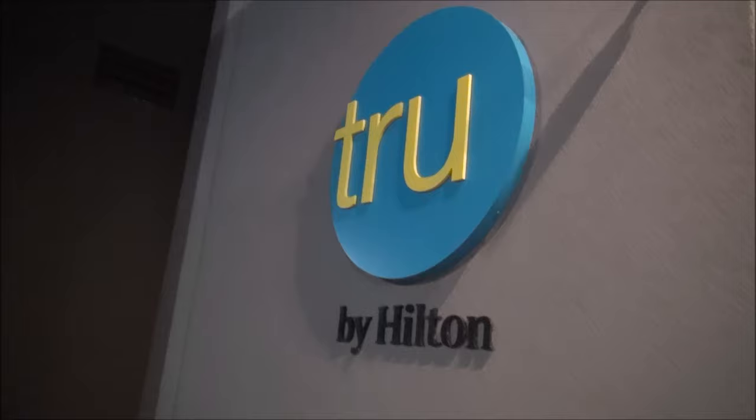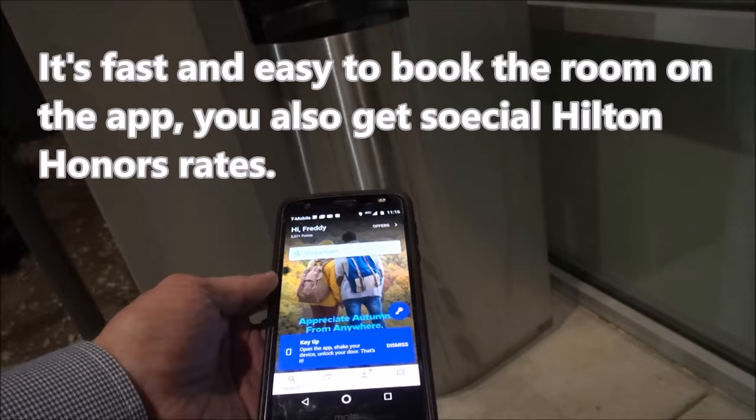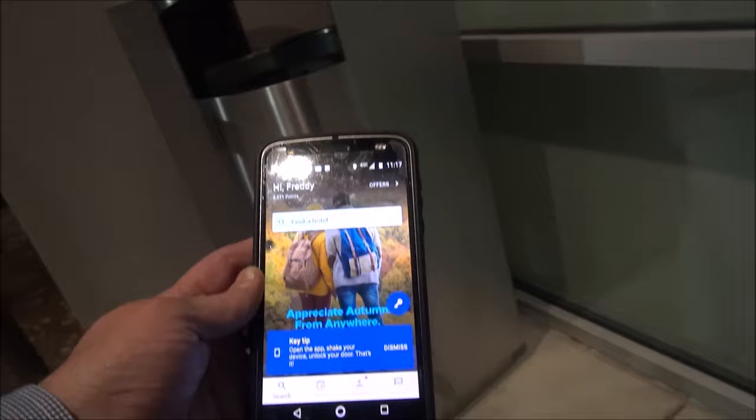Okay, it's Luxury Fred, and I have arrived at TRU by Hilton. And as I've been saying, I really like using my Hilton Honors app. Took me about 2 minutes to book the stay here. You can even choose your room on the app, and the thing that I love, especially during this crazy time, is you can do a whole touchless experience using the digital key, so I don't need to go to the desk, I don't even need to interact with anyone.